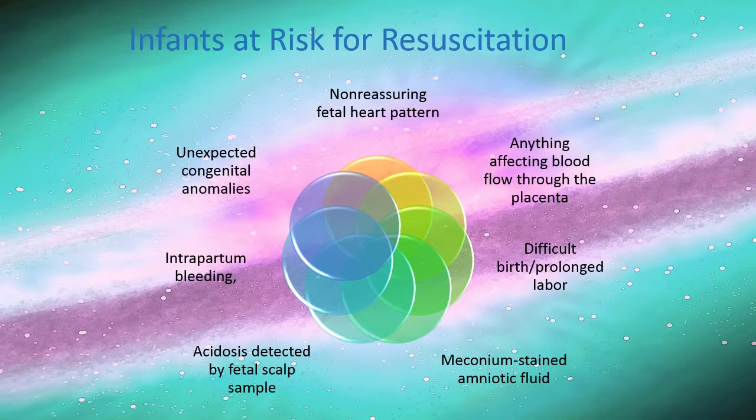They have a non-reassuring fetal heart pattern, anything affecting blood flow through the placenta, difficult birth, prolonged labor, meconium-stained amniotic fluid, acidosis detected by fetal scalp sample, intrapartum bleeding, unexpected congenital anomalies, oligohydramnios or polyhydramnios, small gestational age, prematurity, multiple birth, narcotic use in labor, infant of diabetic mother, anemia, isoimmunization, fetal maternal hemorrhage, and/or parvovirus.